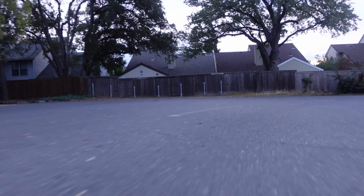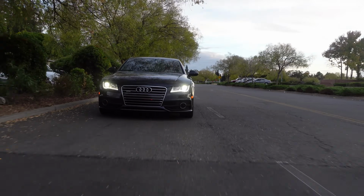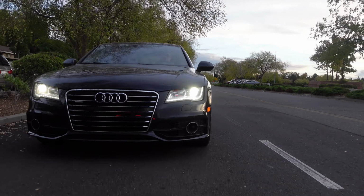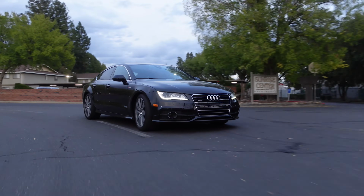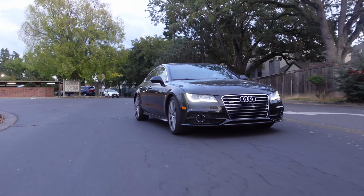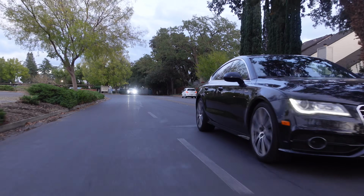This engine with a supercharger is quite responsive. With a supercharger, it does feel more like a V8. But one thing I would add to this setup is maybe an intake. I want to hear more of the induction noises. I do want to hear the supercharger just to enhance the driving experience.